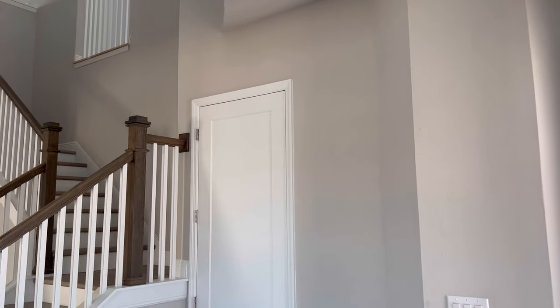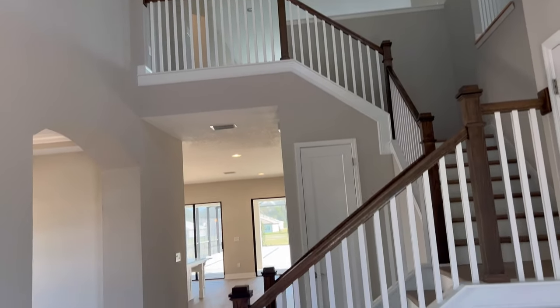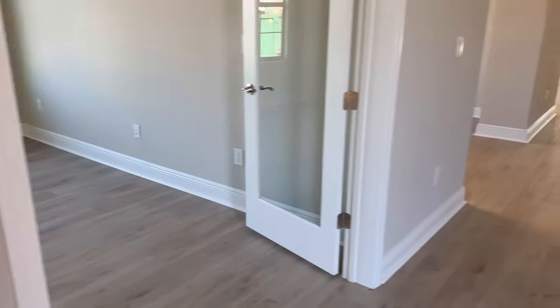Over here is the entrance with the two-car garage. Now, this home is done. If you want to design, oh, I thought it was a two-car. This is a coat closet. If you want to design your own home, you have to do it, I think it's 21 days before a certain phase. I forget what phase it is, but this home is complete. Like, we can buy this house right now, and this is exactly what it would look like, and we would have to make the changes on our own because it's now finished.